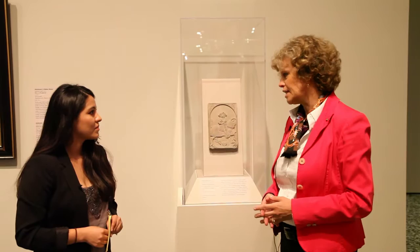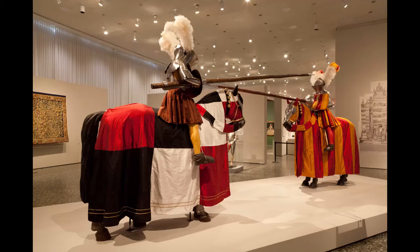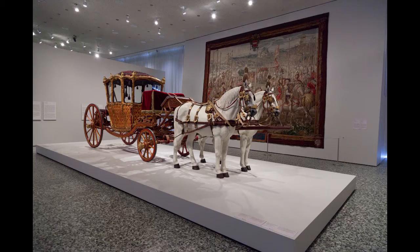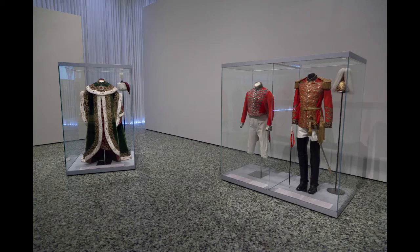We brought about 100 pieces from the 13 collections of the Kunsthistorisches Museum, and we're particularly proud to be here in the Museum of Fine Arts in Houston, because here we have this spacious room to show the jousting, the tournaments, the carriages, and all those moments in time which were not only historical moments but also very important moments for creating objects of the highest artistic quality. Well, we're very happy to have you here.